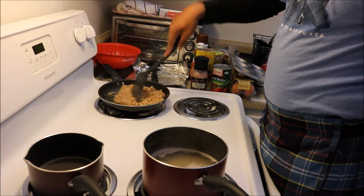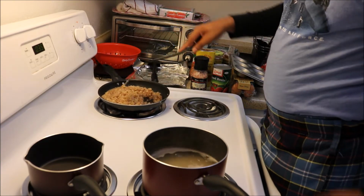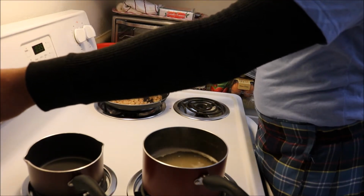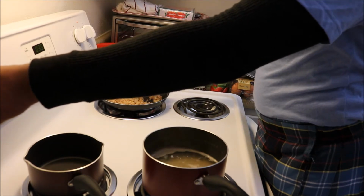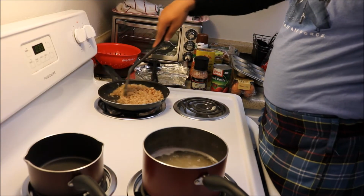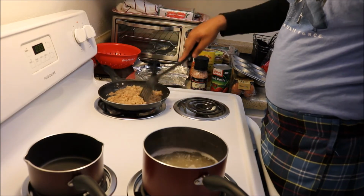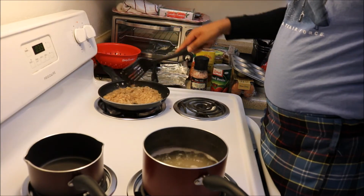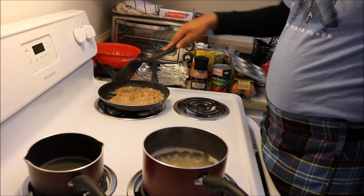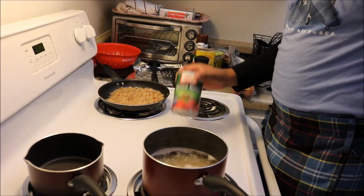Alright, let's stir this up a little bit. Put this a little bit higher between medium heat and high heat. So kind of between middle and high. So it's cooking a little bit more. Alright. Let that roast beef hash do its thing and move on to the vegetables.